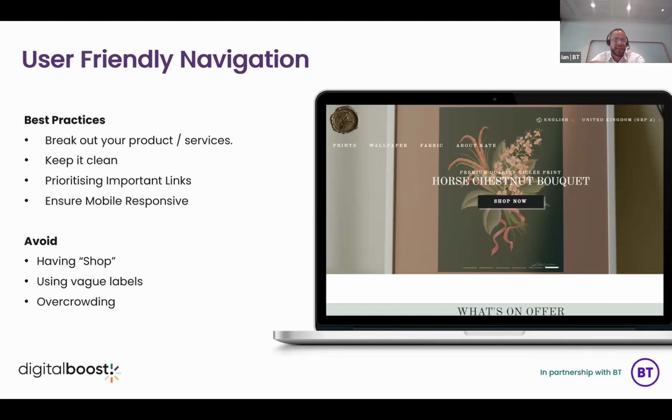So not only can the user understand it and see the difference in the website, but also SEO picks it up. We're keeping it clean. We're not overcrowding, because that is the worst when you give people too many options. I was on someone's website the other day and they had 10 different bits within the top navigation. So it's prioritizing where do you want people to convert. Again, prioritizing those important ones, and then ensure that it's mobile responsive. Because if you have ever gone on a website or looked at your website, a lot of people tend to visit your website from a mobile device. So making sure that your website is mobile responsive is key.